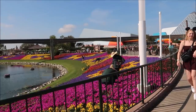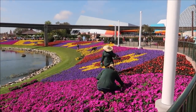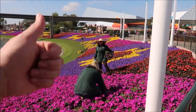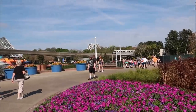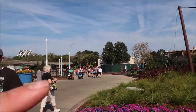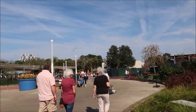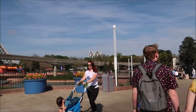Oh, and look at this. Just like I said before, it's amazing how they just keep on upkeeping on this. That's fantastic. Thanks, guys. Oh yeah, right over there, I see the butterfly tent. Very interesting that they put it over there. They had space over here, but that's good that Disney's not using up all that space. Sometimes you just need a lot of walkways.